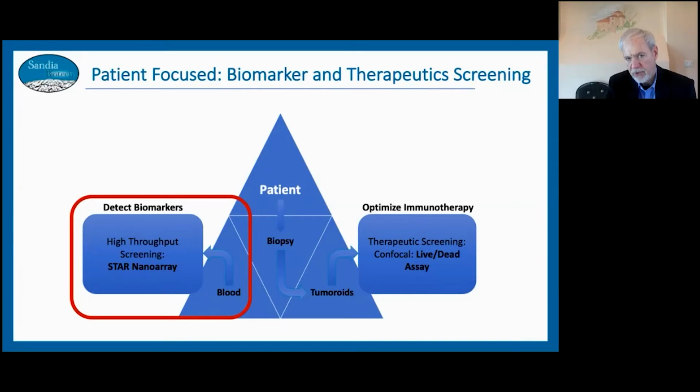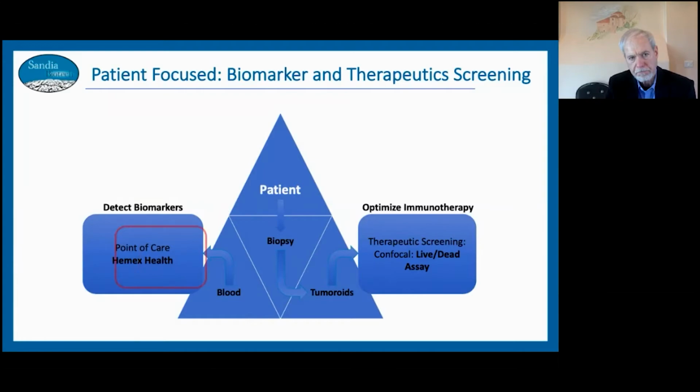We can detect biomarkers in blood. We can create high-throughput screening platforms. We can do microarrays. We can do nanoarrays. But imagine we can do something that runs 24/7. It's completely automated, and you just put in a vial of blood. We know how to build that. Point of care, Hemix Health. If you're interested, talk to me.